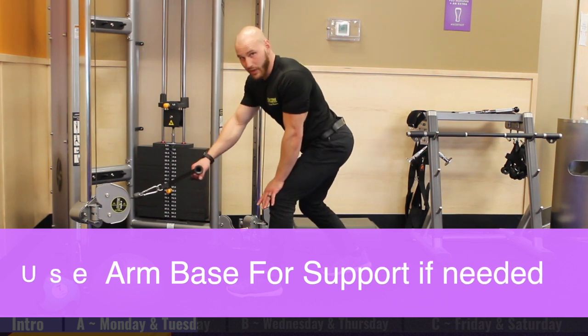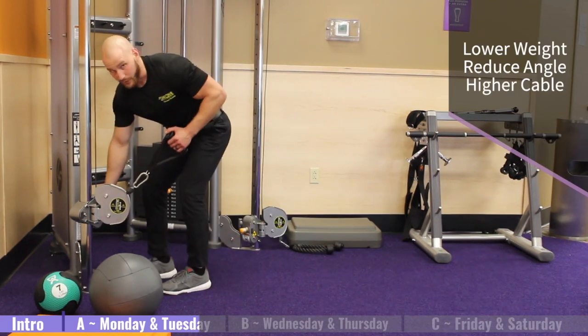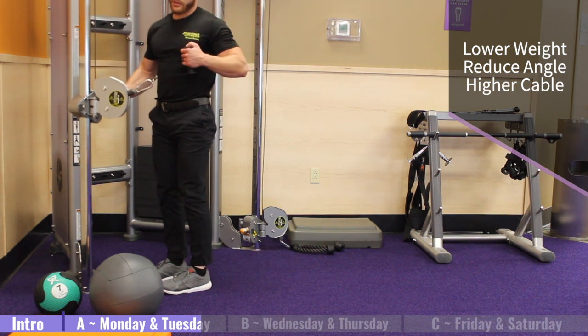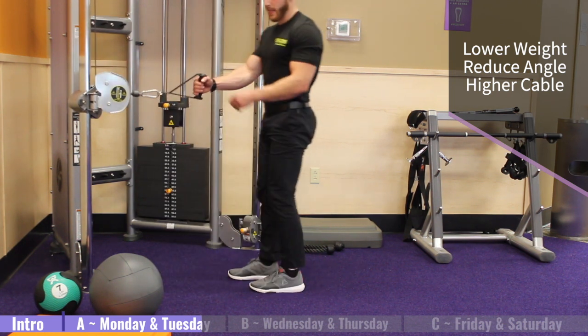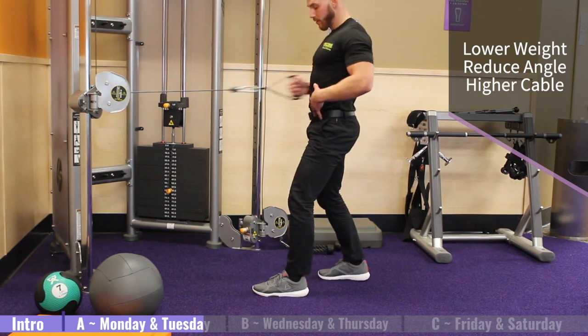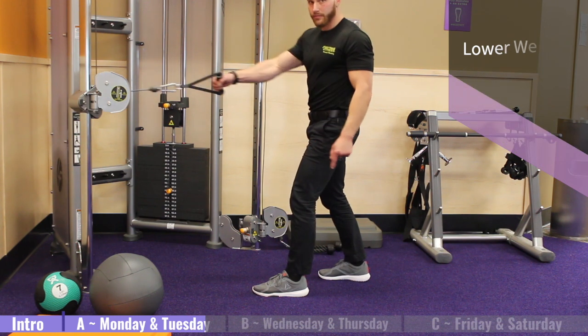All right, regressions are weight, reduce the angle of the body. So if need be, raise it just a little bit higher so they don't have that hip hinge. Nice lead on the cable still. Single arm row with our contralateral split stance. All right.